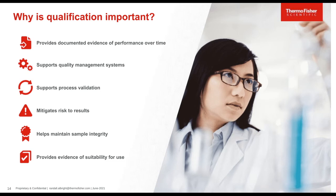Why are qualifications important? Qualifications are important documented evidence of performance over time. As we have established in the previous slide, qualifications are a periodic and ongoing necessity. Qualifications support quality management systems, process validation, mitigate risk to results or sample integrity, and provide evidence of suitability for the intended use.